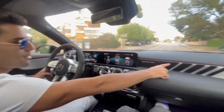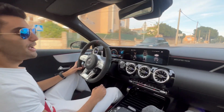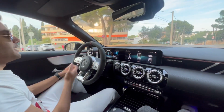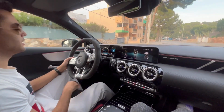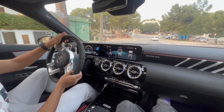Here you have the ambient lights, which is still not very dark, but I will put a picture of how it looks when it's dark, and it's pretty amazing. Then here you have the sunroof, which is bigger than the M2 Competition. And this is basically full Alcantara. The M2 doesn't come with this option, you have to do it separately, or buy the M2 CS. If I'm not wrong, I think it also comes with this.